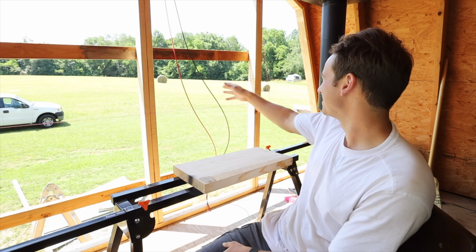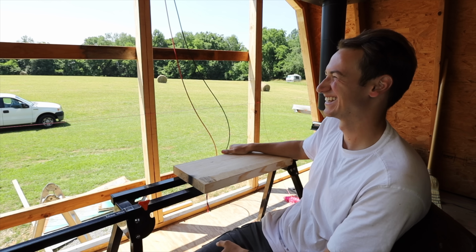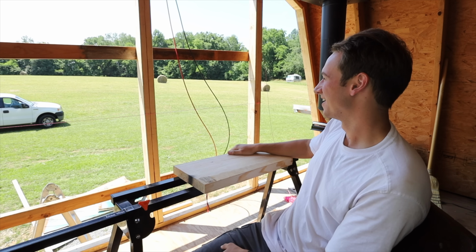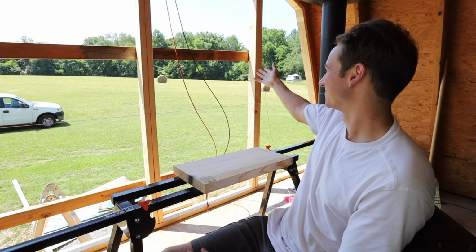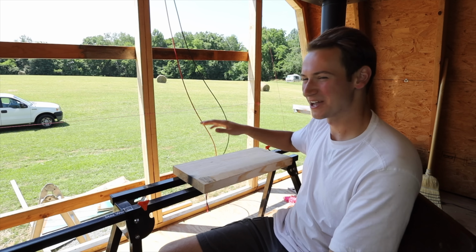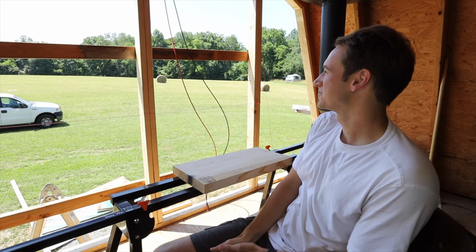And now with these bales of hay out in our field, I was actually saying it kind of looks like a default desktop background. I don't know, it looks kind of cool. So we're happy with how we have our window set now, and now we just have to finish it off and then finish off framing for the rest of the wall.